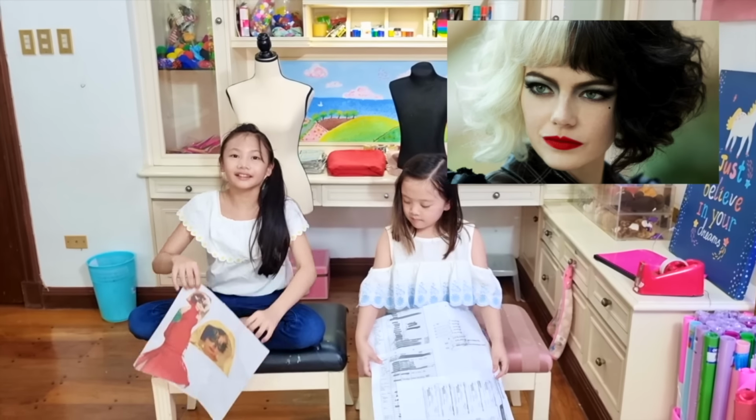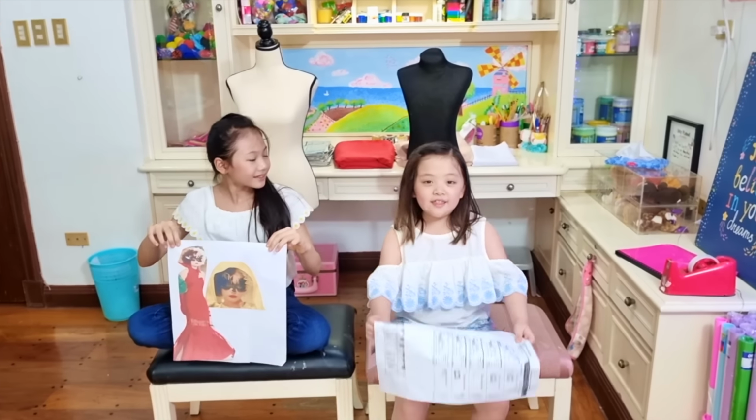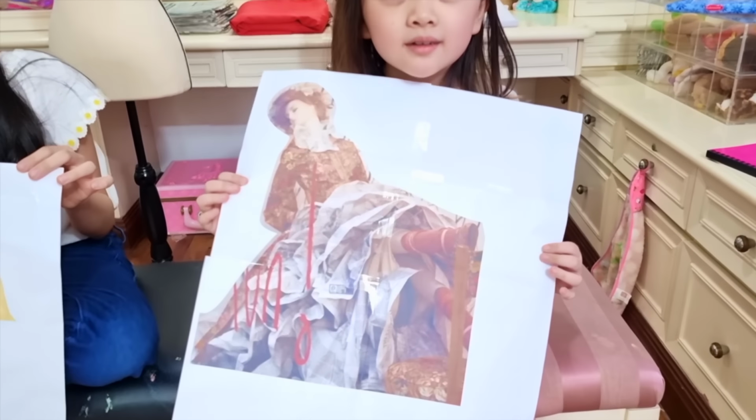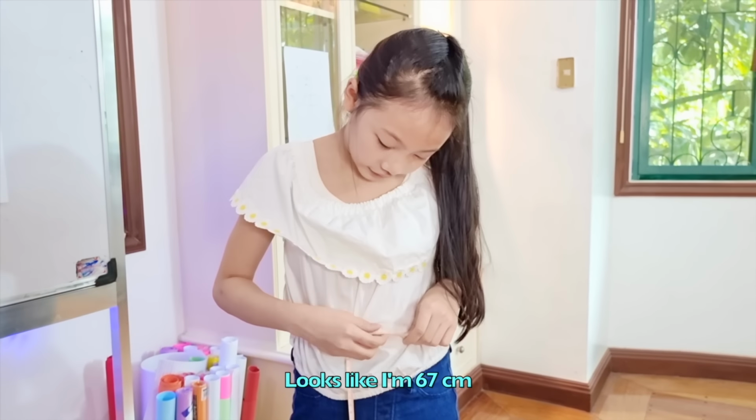You wanna make Cruella dresses? You have a design in mind? This is my inspiration. I like the red dress with a black mask. And this is my inspiration. I like the idea of wearing newspapers. Whoa, that's a lot of work. We better get started. Looks like I'm 6 to 7 p.m.